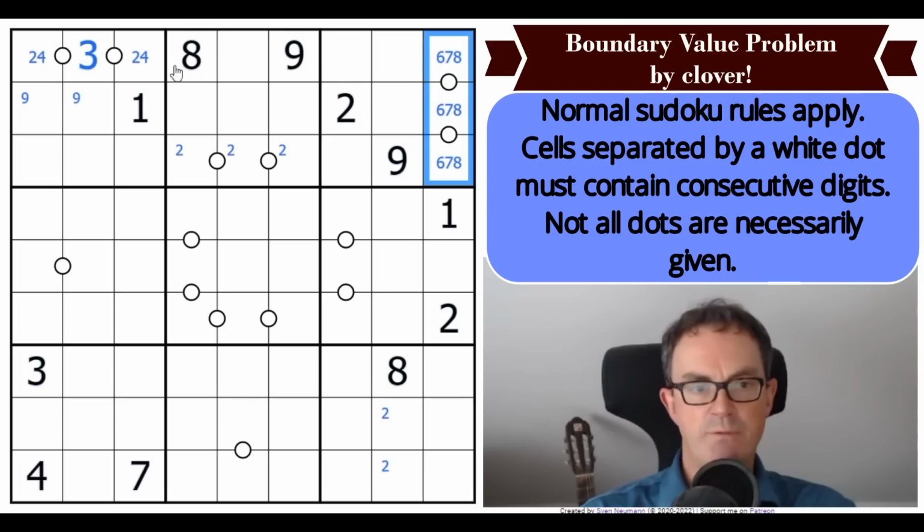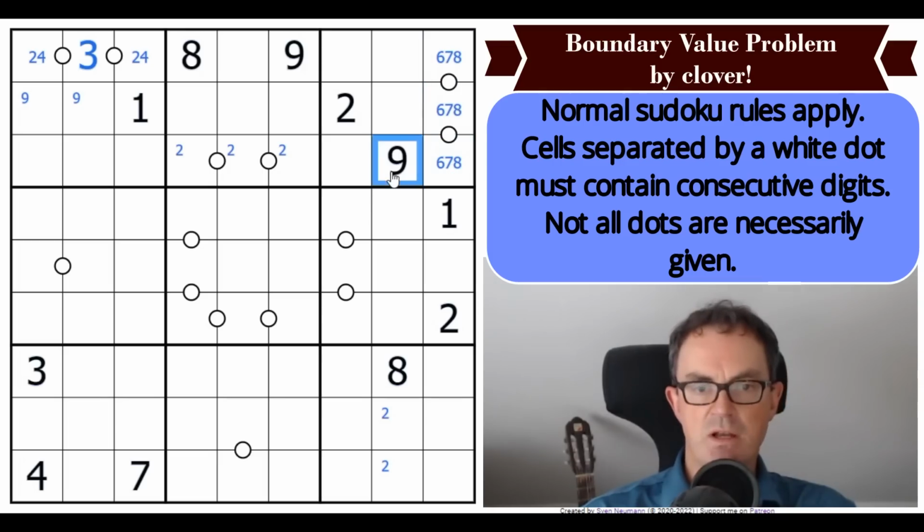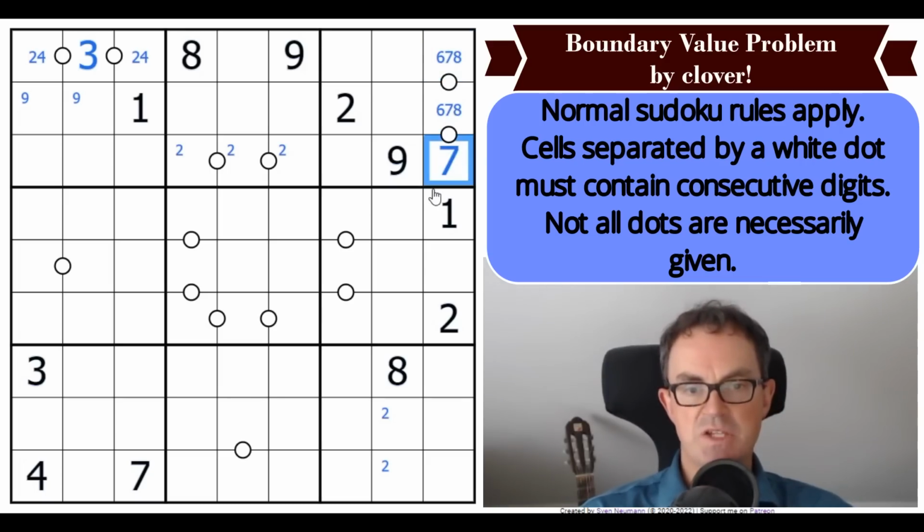Yeah, this is more powerful than this was, because look, let's think about how this works now. We know that this is an 8, 7, 6 sequence because it can't have a 9 in it. And we know that this cell here can't be an 8, and we can't put 8 in the middle of the sequence because we need a 9 on one side. So the 8 must be here. This must be 7. This must be 6.